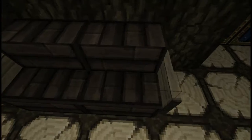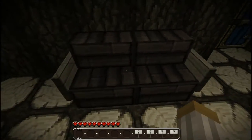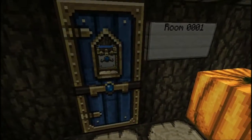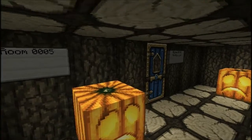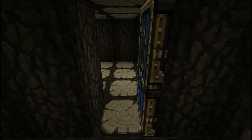Okay, and I've got my little... Okay, my game just crashed, but okay. This is a bench where you can wait around. This is room 1, 2, 3, 4, 5, 6, 7, 8. No, just up to room 6, which is the family room. It's the biggest room in here.